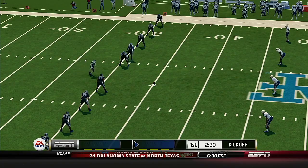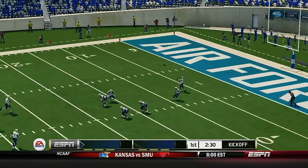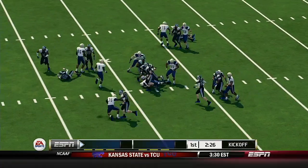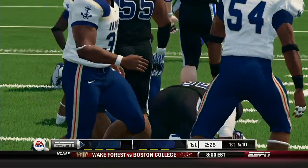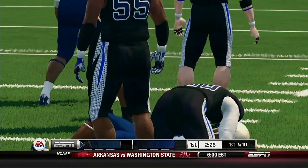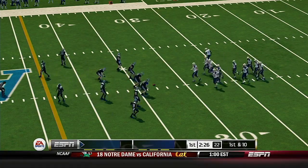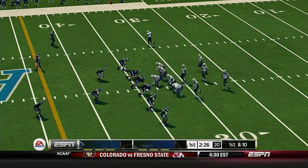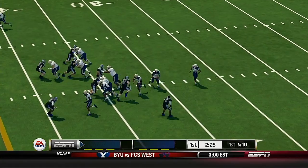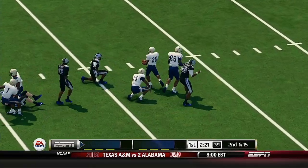Air Force gets set to kick this one away. From the 7, he's out to the 30, and he's hammered down. They've got to play with some focus and smarts here. They don't want to make a mistake and suddenly find themselves trailing. Tries to pitch it, and now the ball is loose. They fall on it.